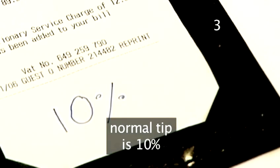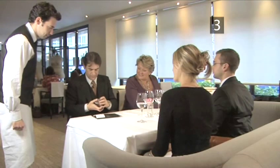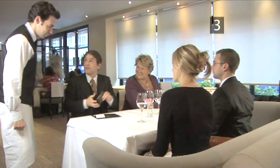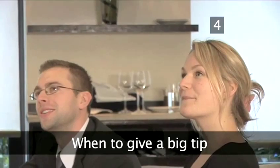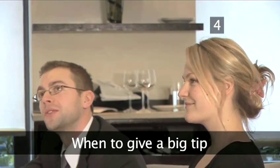10% of the final bill is a nominal amount you should tip and is expected if the staff have delivered normal, adequate service. This may vary depending on the quality of service and is a sliding scale from 0 to 25%. Step 4. When to give a big tip.